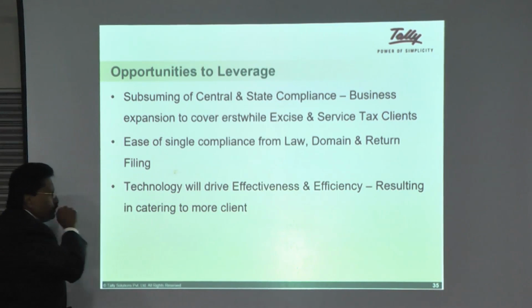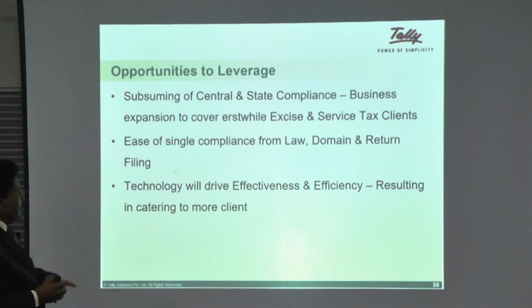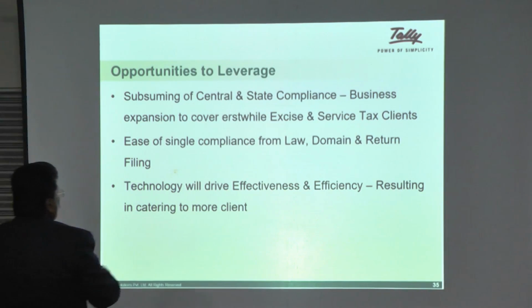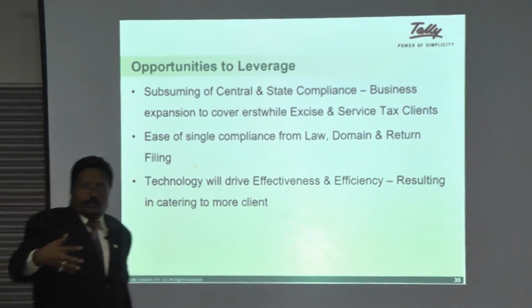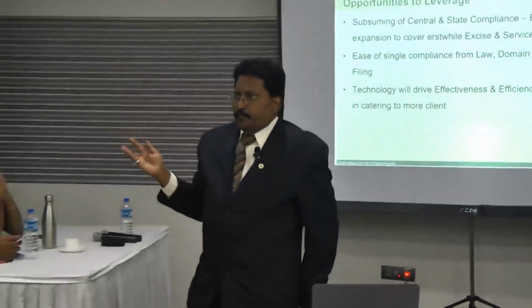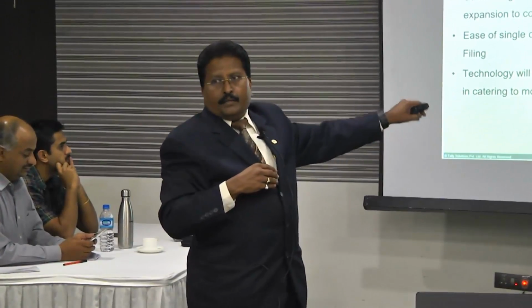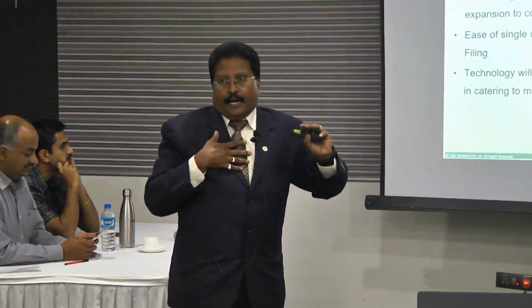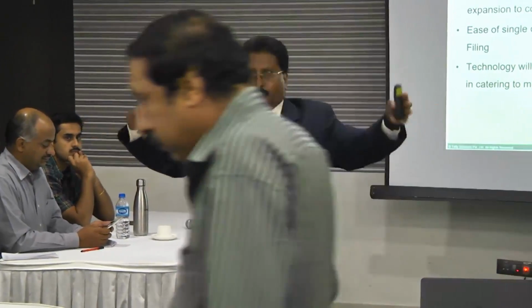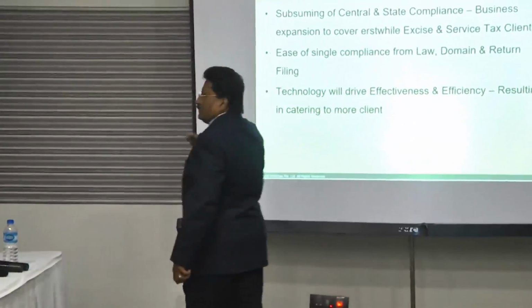And you have to see how you can leverage the technology such that it drives effectiveness and efficiency, resulting in catering to more clients as you expand your business. How do you see your business growing in the next 2 years, 4 years under the GST regime? So these are some of the things, and you need a technology tool. My personal feeling is that 100% outsourcing is like committing suicide under GST. I hope you will agree and realize this, right? 100% outsourcing of the client is out of the question.